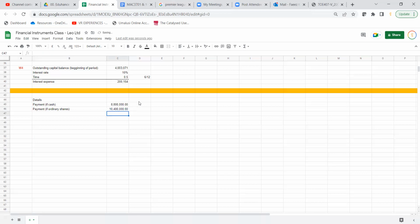So there we go. Now the question is, which number do we use? 8.8 or do we use 10.4? This depends on who the holder is. Who had the option? Option of issuer, option of holder. The rule is the person with the option will always choose the more favorable for them.